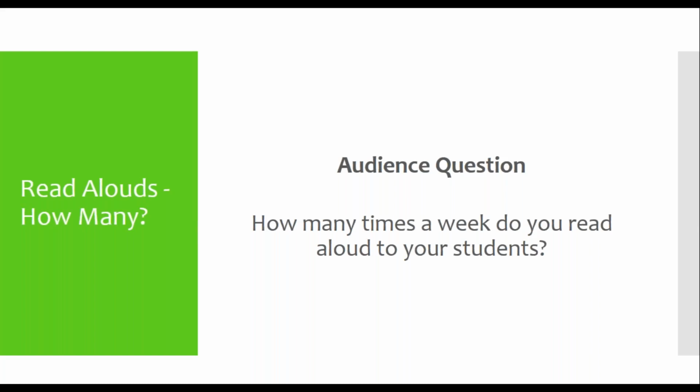So the first question we want to pose to the audience is, how many times a week do you read aloud to your students? You can take this opportunity now to write that into the question box. How many times a week do you read aloud to your students? Now, although there is no right or wrong answer to this, we would want teachers to at least read aloud daily.